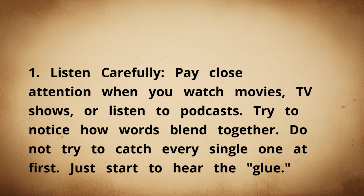Number one, listen carefully. Pay close attention when you watch movies, TV shows, or listen to podcasts. Try to notice how words blend together. Do not try to catch every single one at first. Just start to hear the glue.